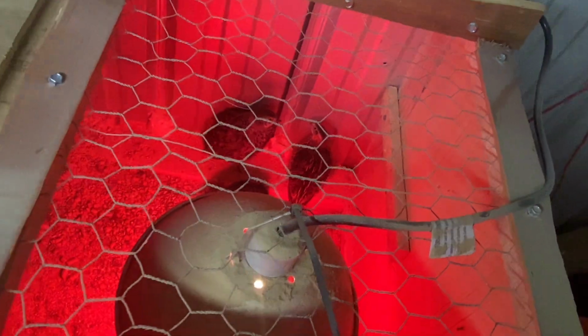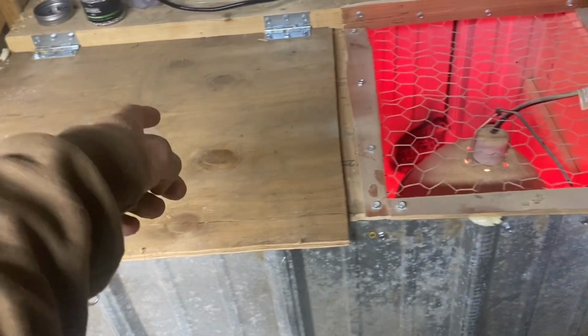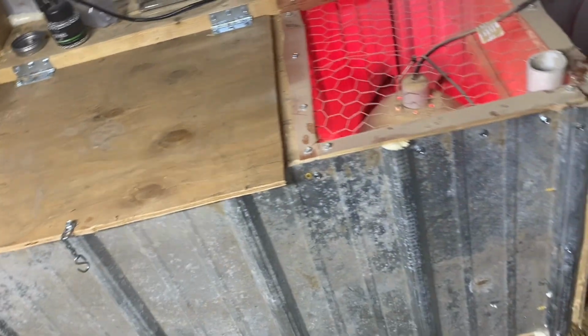I believe that one's a rooster right there. He has nice spots on his chest, so I think that one's a rooster, but I'm not that sure yet. So quails, they have food, water. Quails are all done. Alright, so now we're in the chicken coop.